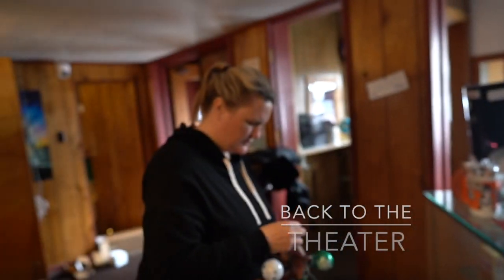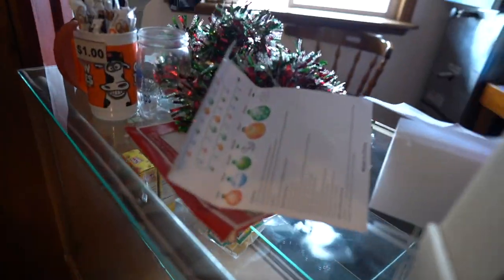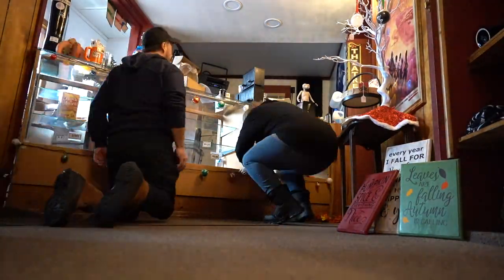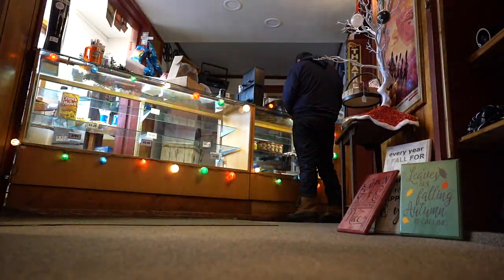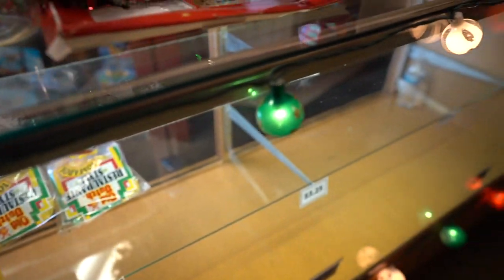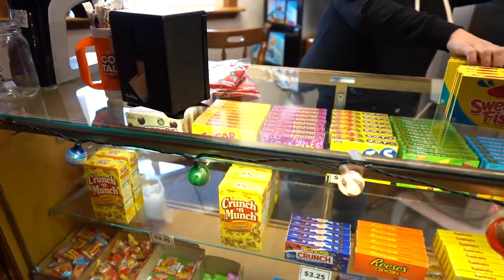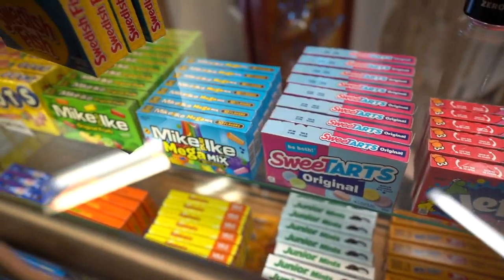What are you doing, Jen? Getting some Christmas decorations up. Love Christmas. I started a little early. Holly hanging across the door. Neighbors singing. Jen's, we got a good stockpile of candy finally. We've been testing different things and seeing what's working.